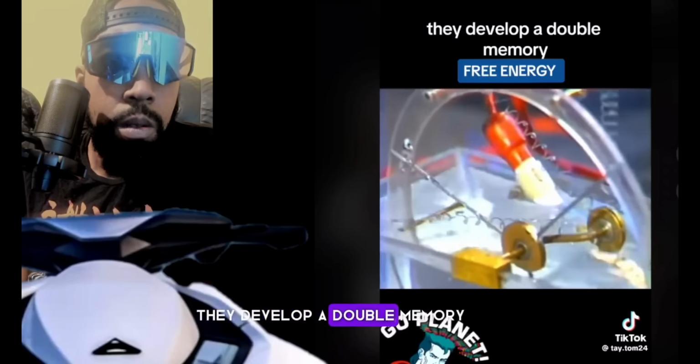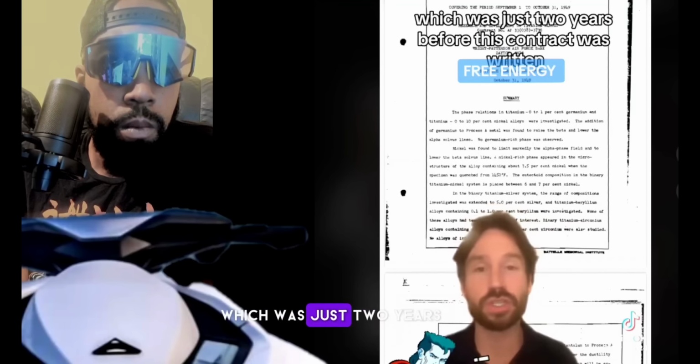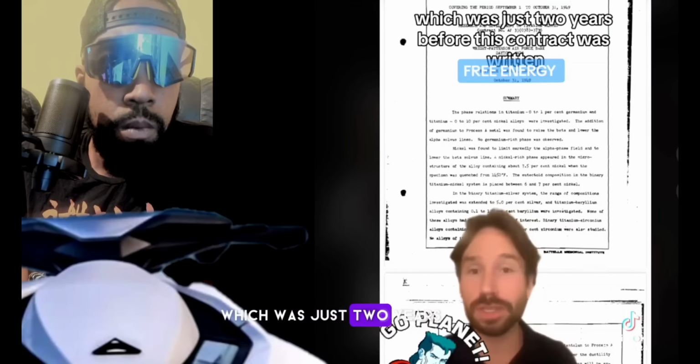And then there's this document that was written from the Battelle Memorial Institute to the Wright-Patterson Air Force Base in Dayton, Ohio in 1949. And of course, the Wright-Patterson Air Force Base is known for allegedly storing the crashed UFO that happened in Roswell in 1947, which was just 2 years before this contract was written. And in this document, they're talking about the different alloys that they're testing, and they're giving a progress report on those tests. And at this time, nitinol went by a different name. And a lot of the serious UFO researchers believe that the Battelle Memorial Institute was the organization that was given the contract to examine and test all the metals that were retrieved from the Roswell crash. And one more interesting thing about Battelle is that they are the same organization that invented coating and metals that were used on spy planes that were then later used on the U-2 and the SR-71.